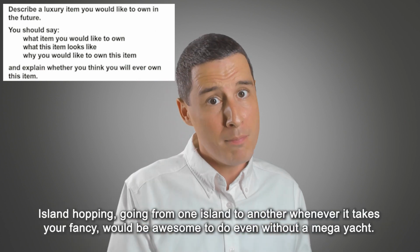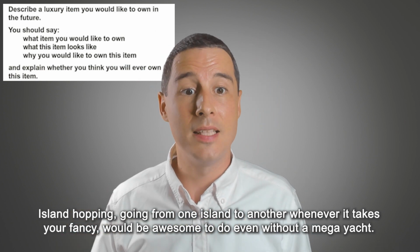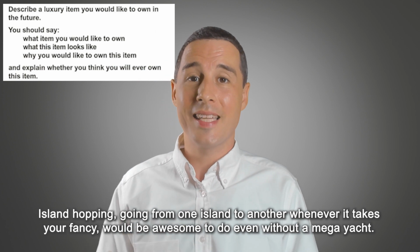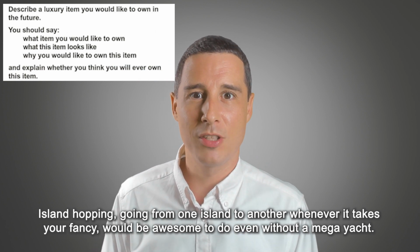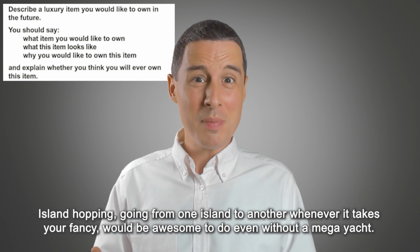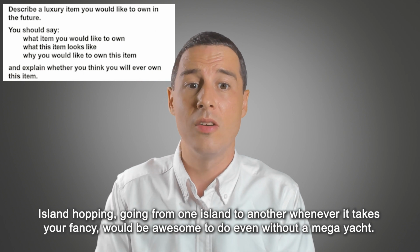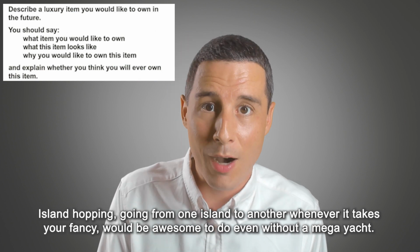And then we explain that a bit more by explaining the idea of just going from one place to another place very, very easily. And we're using that idea from our plan, island hopping. And we just explain it a little bit, going from one island to another whenever it takes your fancy. Well, this is a nice idiomatic phrase here as well, to take your fancy, or whenever it takes your fancy. And it just means whenever you want to. And we're just using some nice idiomatic vocabulary that is commonly used by native speakers of English. And then would be awesome to do even without a mega yacht.